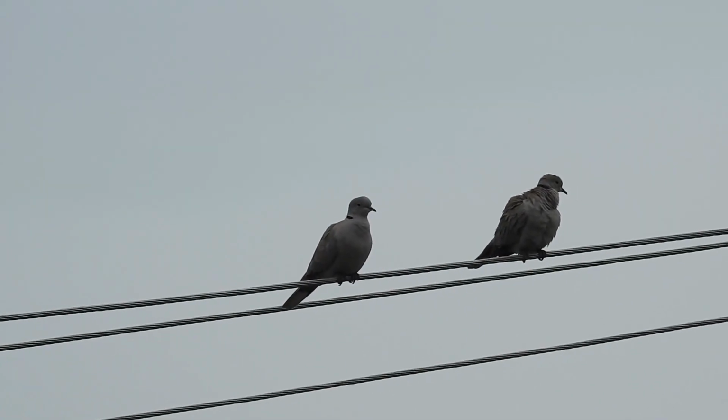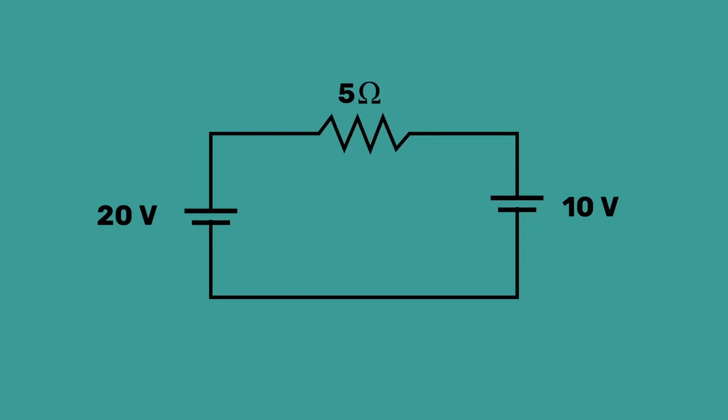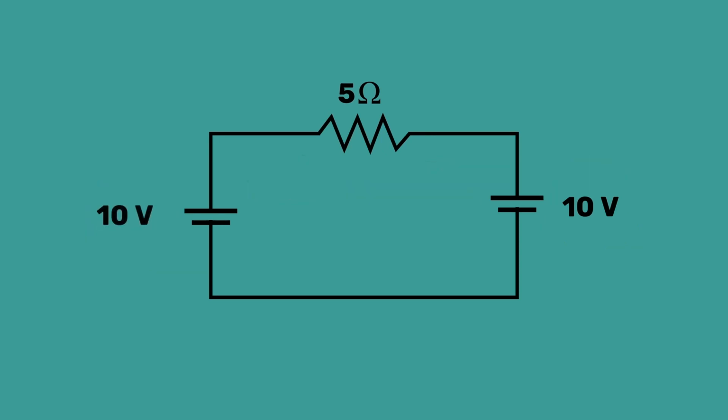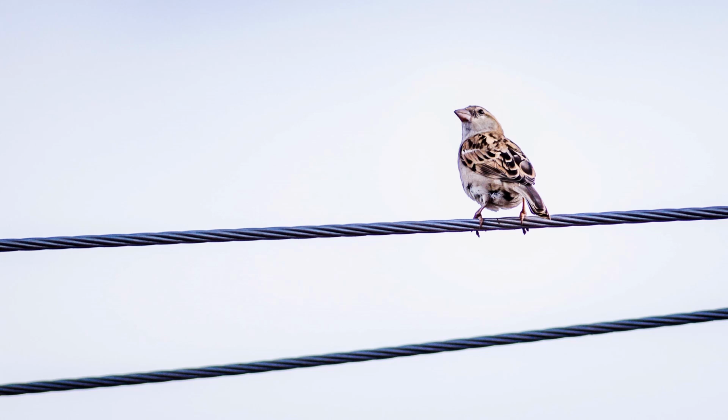But what about birds? Why are birds not electrocuted when they sit on the power lines? In a circuit, the current always flows from high voltage to low voltage. When the voltage difference is zero, or in other words, when the two ends have the same voltage, the current flow will be zero. When a bird sits on a power line, both the feet are on the same line. The line has the same voltage. That's why the current doesn't pass through the bird's body.